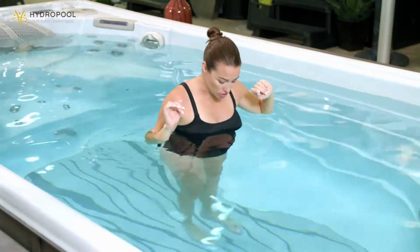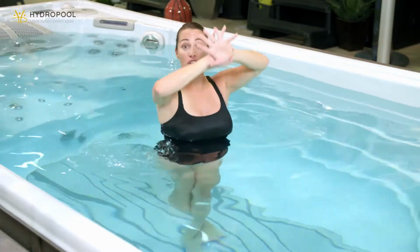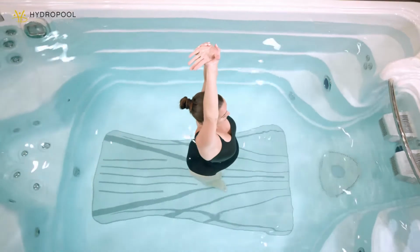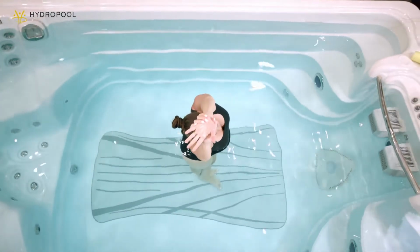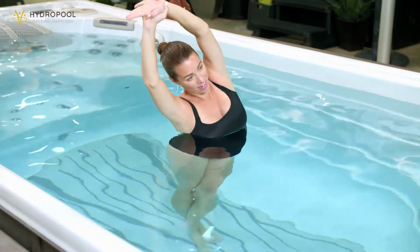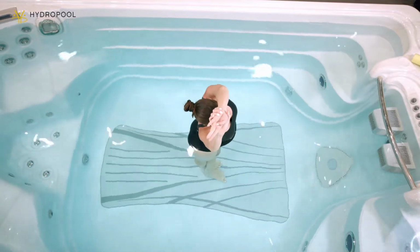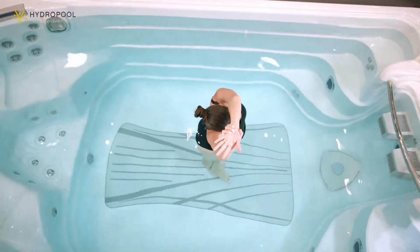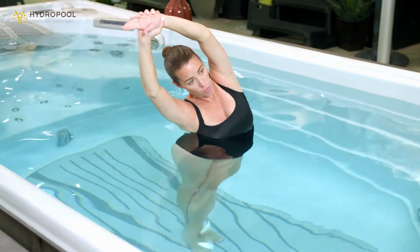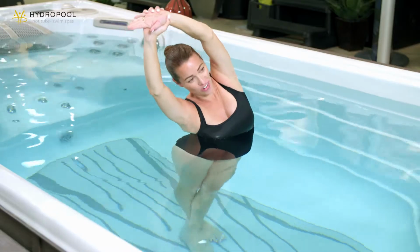Let's switch sides. So take your left foot and cross it in front of your right. Grab onto your left wrist, press your wrist up towards the sky. Now press your hips to the left as you fold to the right. And again, imagine you can feel that stretch from your wrist all the way down to your ankle. Good, last inhale, come on up.